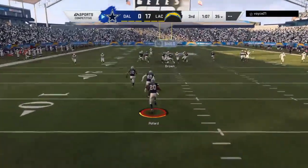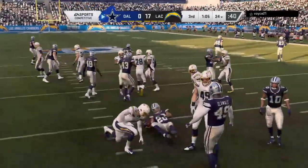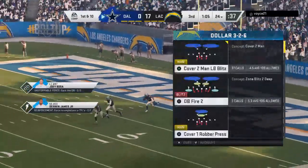That'll be taken in the end zone. And a pretty good return here. He'll be stopped just shy of the 25 at the 24-yard line.